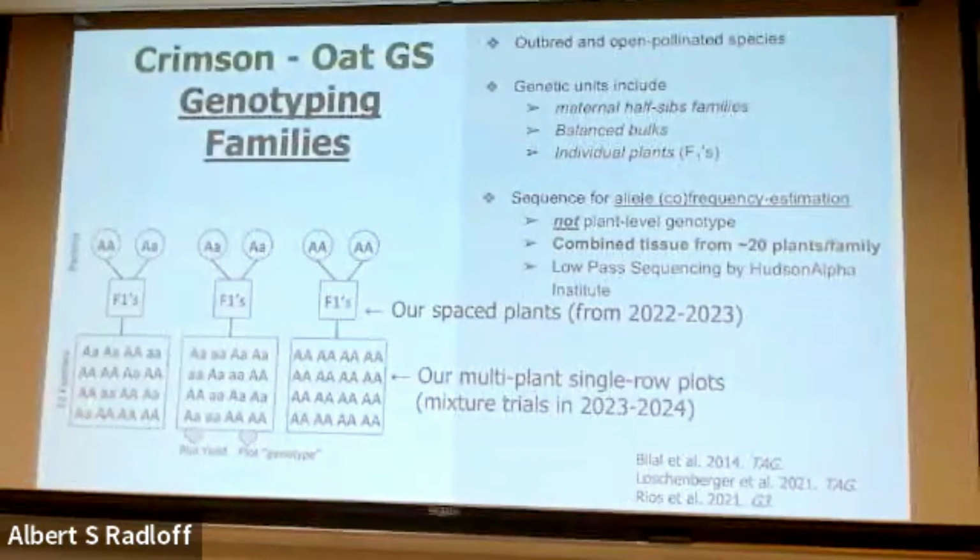Also to mention, I explained crimson clovers are open pollinated. One of the other things that we're trying to develop in parallel to this: our field plots are half-sib families, so every individual is different, but they're all maternally related. So we have different genetic units. We have maternal half-sib families, and we have balanced bulks that might be in yield plots. So the strategy we're going to use is basically to do sequencing to capture allele frequencies and co-frequencies between families rather than genotypes, because they're not genotypes.